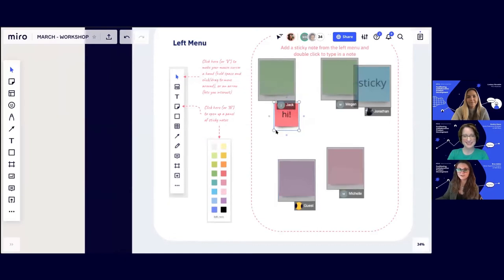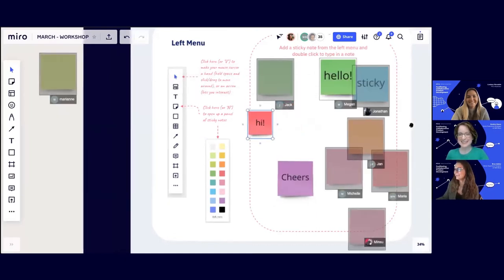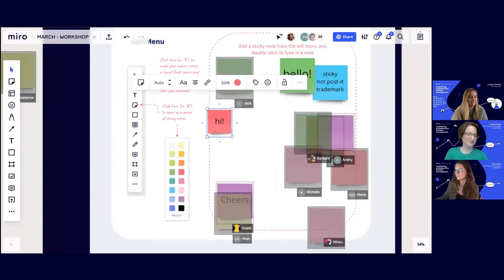Hi, Jack. Sticky, Jonathan. And you can resize stickies as well by getting in the corners.